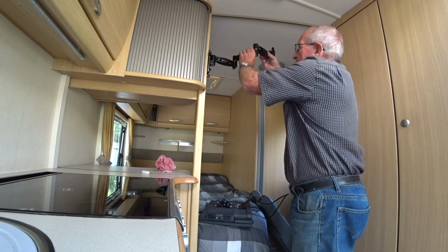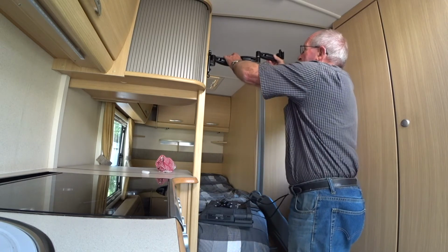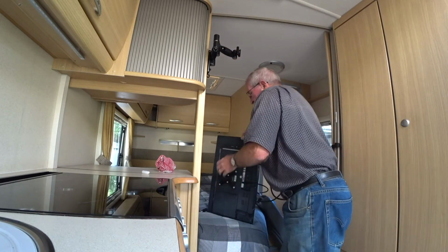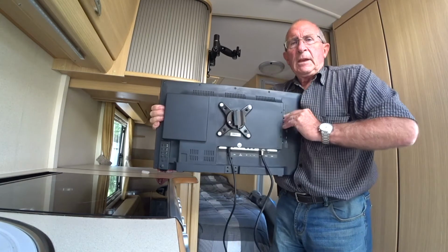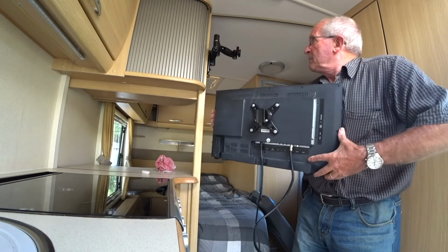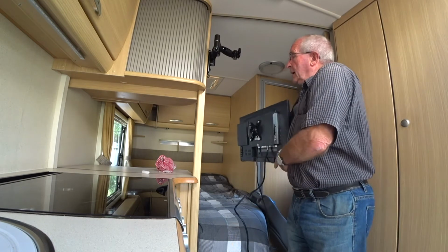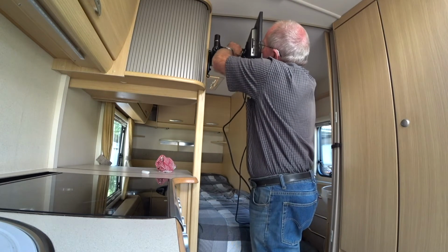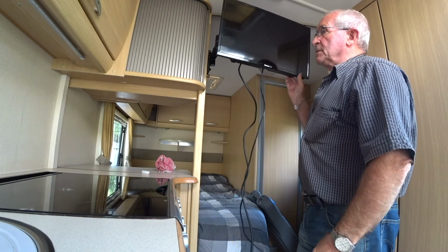Now this is a bracket which moves the television around, and in order to fit everything on, it's a very simple job. There's a bracket on the back of the television here, and that, once it's turned around the right way, will fit directly up there, and it will slide down, and so now we have the television up at a reasonable height.